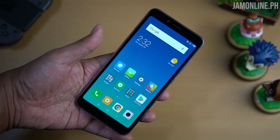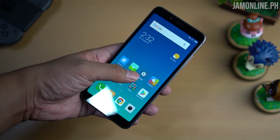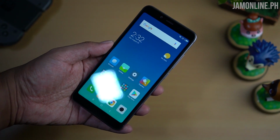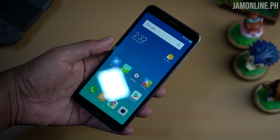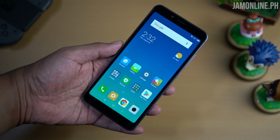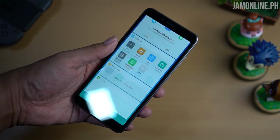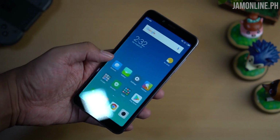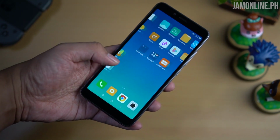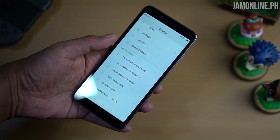It's 5,290. This one's the 2 gigs of RAM with 16 gigs of internal storage. And yeah, this is the MIUI 9. Despite having a Helio A22 processor, most of you are not familiar with that one, including me actually, because this is the first smartphone that I've reviewed with that processor. And as you can see here, I'm still satisfied with it. It's very smooth as of this moment, probably because of the optimization of MIUI, but so far I wouldn't have any problems with this one if I'm just a casual user of a smartphone.